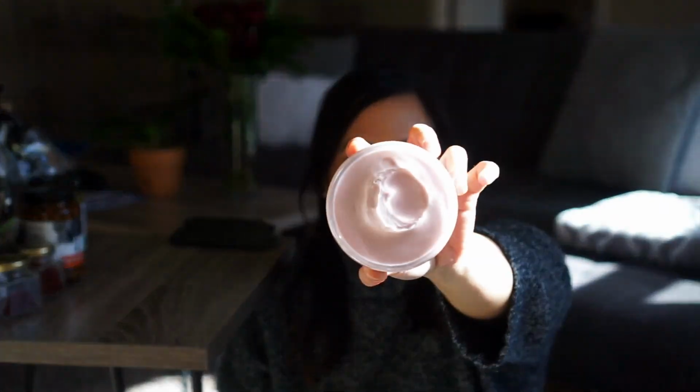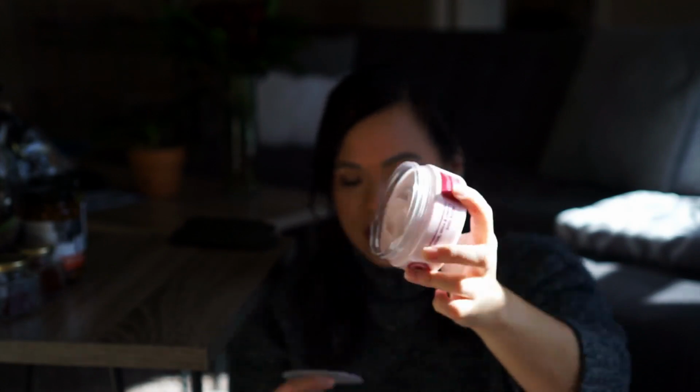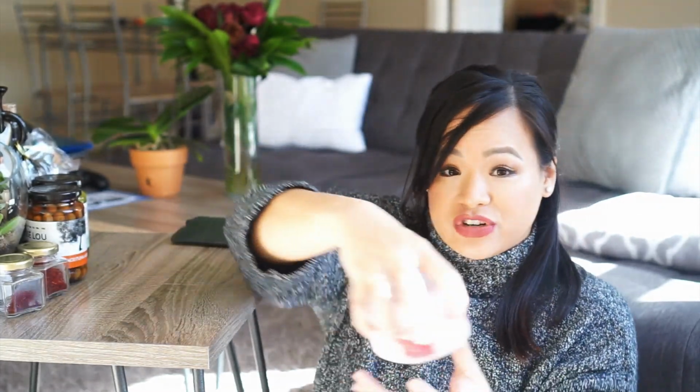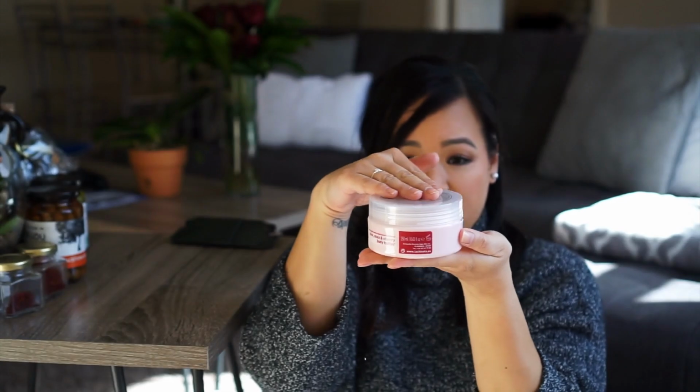I have not used this yet because I'm still using some stuff that I got from New Zealand, but it's pink. It looks like strawberry, like Activia yogurt that I eat, but it doesn't really smell like anything. I'm excited to use this. I think it dries really nice, and it's really good for people who work and wash their hands a lot, then it would be a good moisturizer, but you can use this all over your body. And I think it's going to last me quite a while because that's a pretty good size.